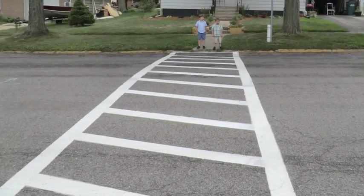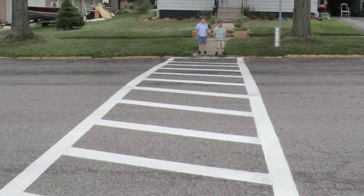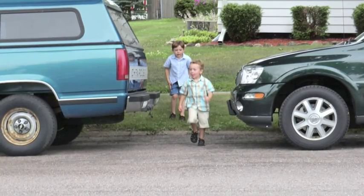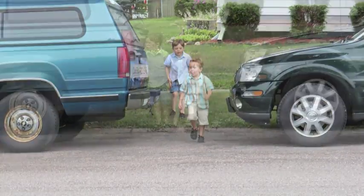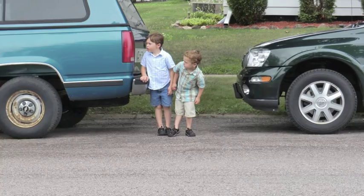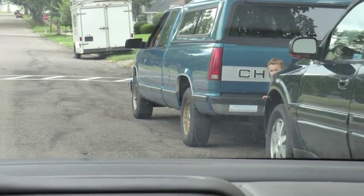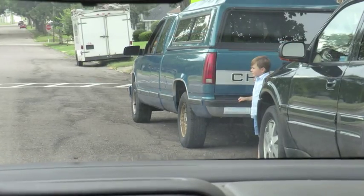The first thing you need to know is that the safest place to cross is in a crosswalk. Never run out into the street from between parked cars. It's just too hard for drivers to see you.